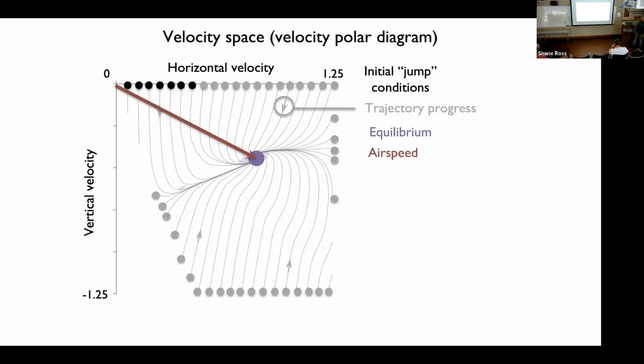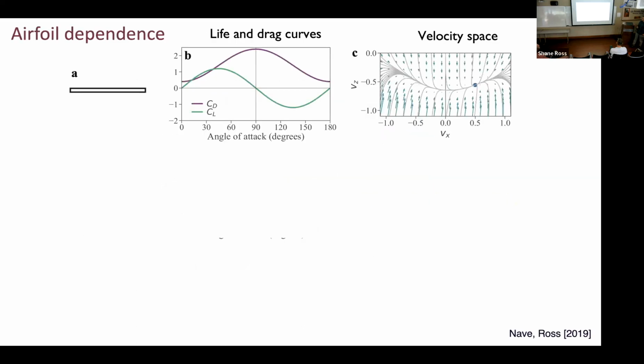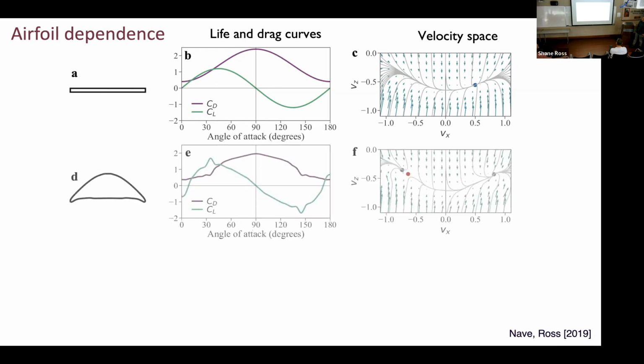The airspeed you can get, at least in the rescaled form, just by looking at the arrow connecting the origin to the current point. The glide angle, same way. And then we have this feature that we're calling the terminal velocity manifold. We can now compare different airfoils. So this is the flat plate, lift and drag for the flat plate, and what the velocity space looks like.